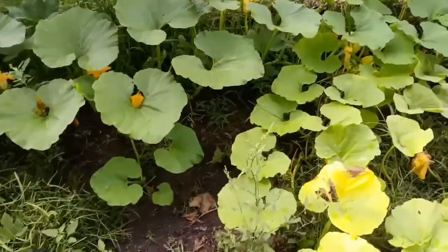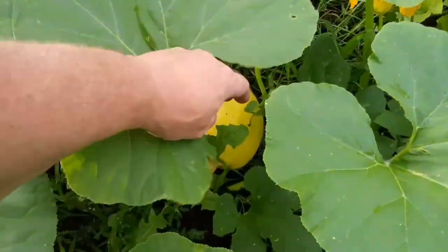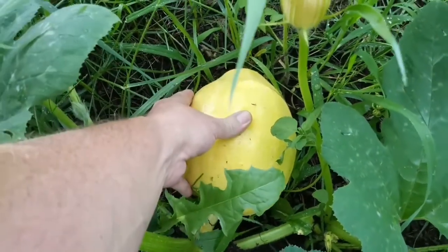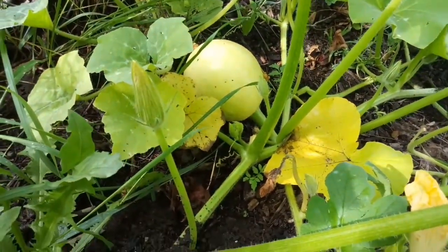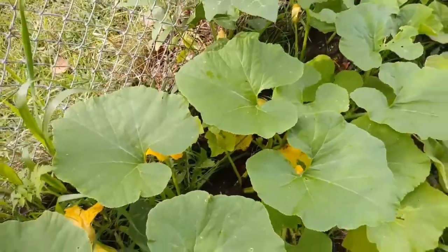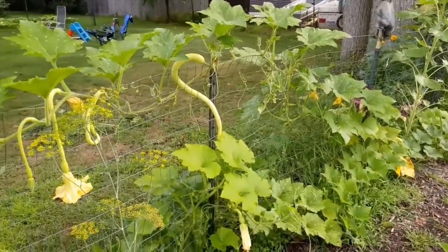How's the State Fair winner doing? Let me see. Yeah, he's getting bigger. Definitely getting bigger. And we've got another one right up there. That's about softball size. And a different plant, different vine. And more trombone squash.